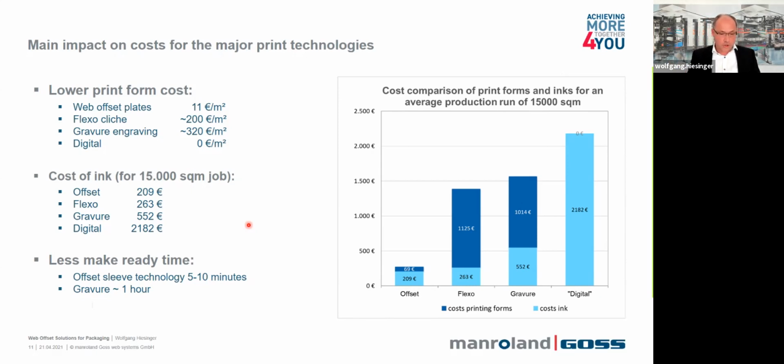On the other hand, for digital, the ink costs are dramatically higher: for a 15,000 square meter run, more than 2,000 euro in ink costs. And offset is also the cheapest here. Then a little bit less make-ready time, that is the third factor. Offset with our sleeve technology for packaging, you can do a changeover within 5 to 10 minutes. And with gravure, quite often you need an hour, sometimes even longer.